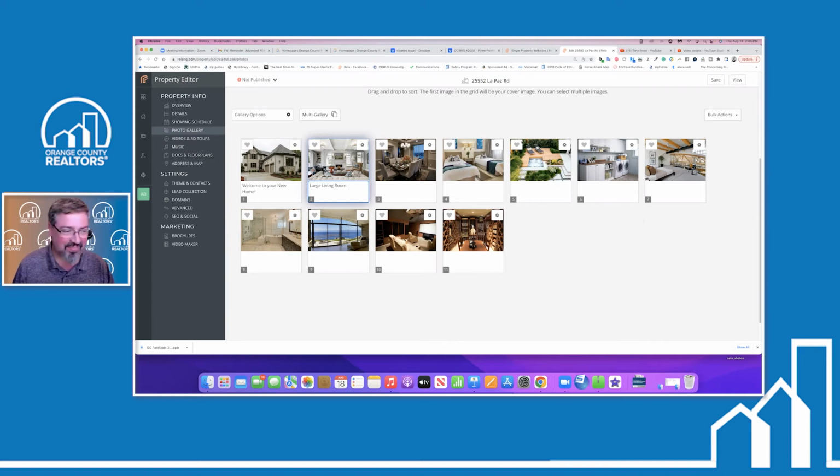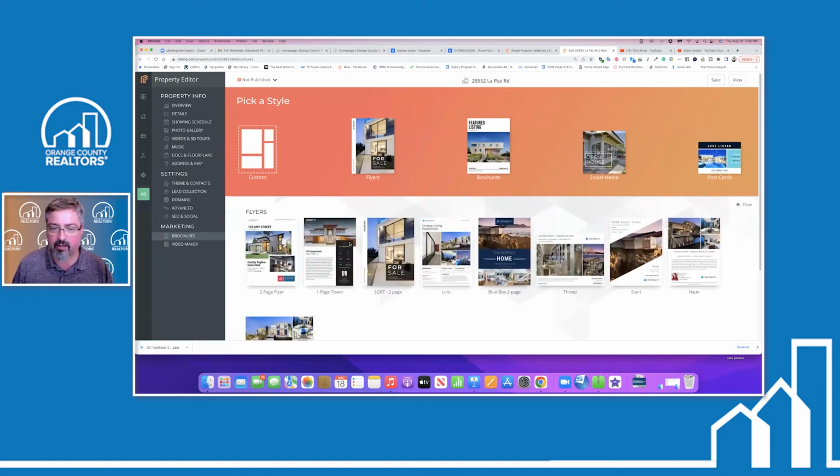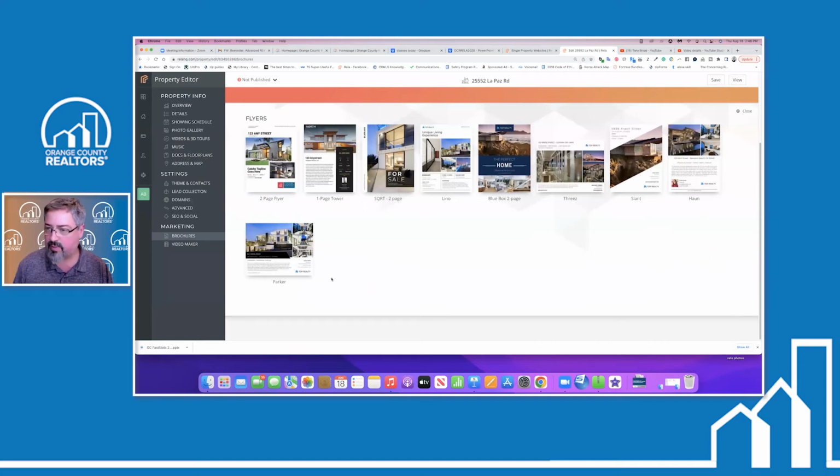Well, guess what? With RELA, for your property website, down below under your brochures section or under the marketing section, we can create different things. Here we can create a customized flyer. Now, what's cool about this is that you are given 1, 2, 3, 4, 5, 6, 7, 8, 9 flyers to pick and choose from. These are fully editable. Even though these are templates, each template is fully editable.